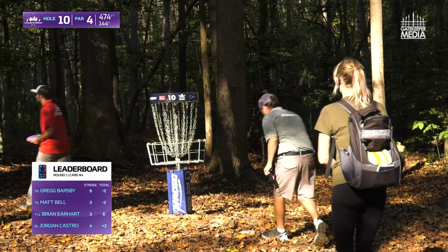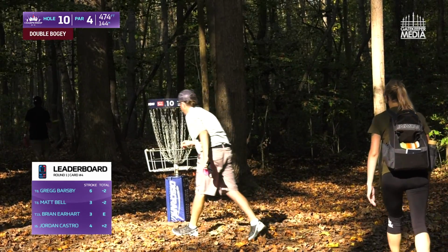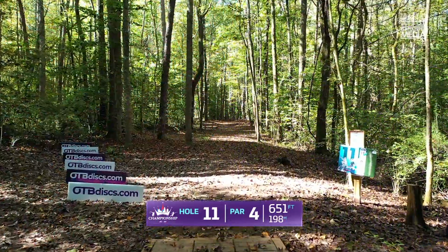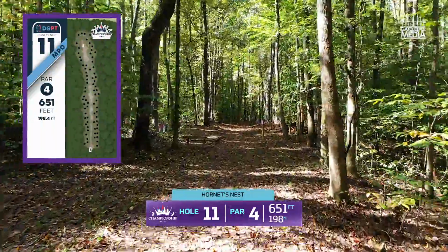And Barsby, after really just some textbook forehands for him, one of the best sidearm players in the world, just kind of flubbing a few. There's a double bogey. And here's where things start to get a little challenging.